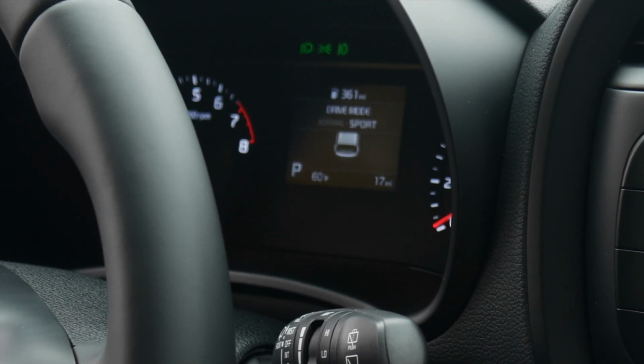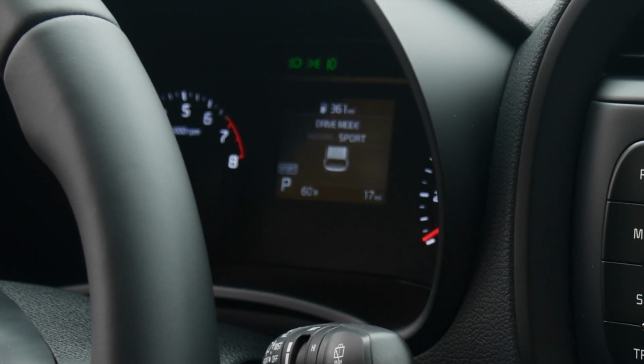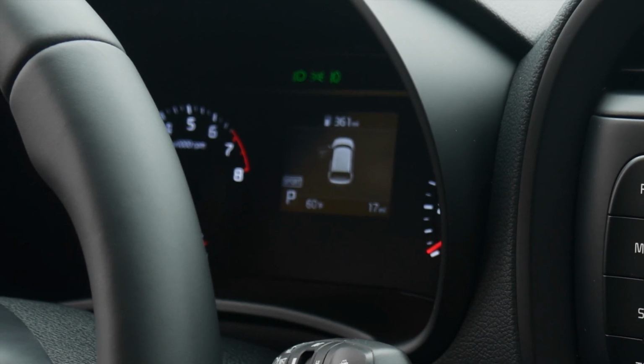Also offers what's called a sport mode if you wanted more of a sporty feel and to get tighter steering and use the engine's full capabilities. You've also got that option as well.